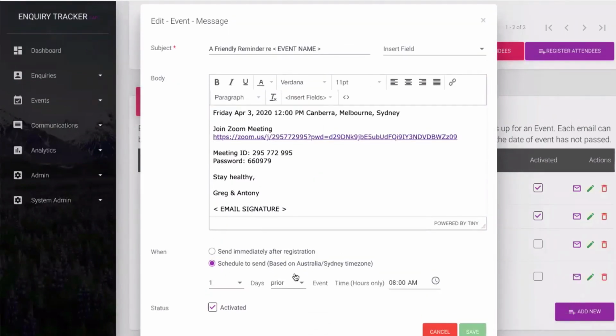Don't forget to come along. And that's a nice friendly jolt you're giving them. Oh, that's right, I did register for that. I nearly forgot. That's great.